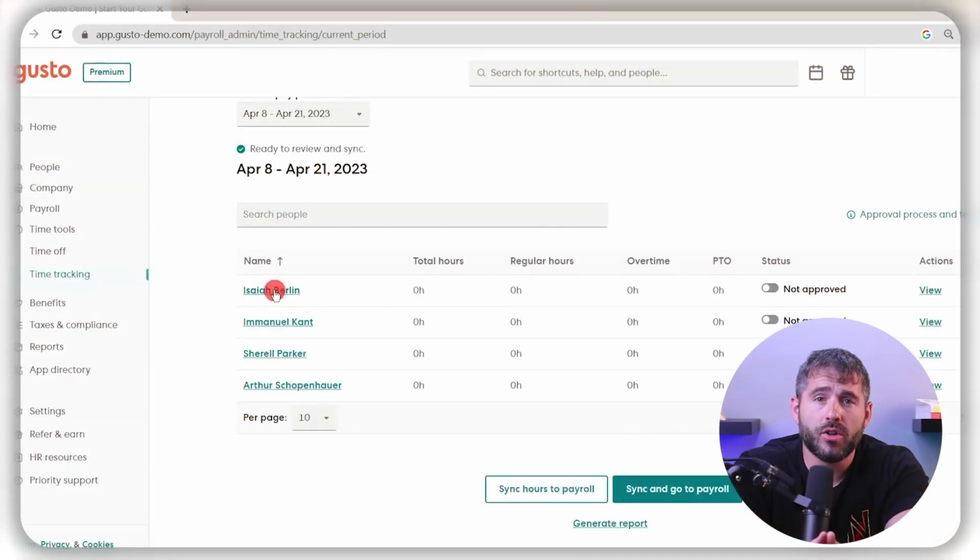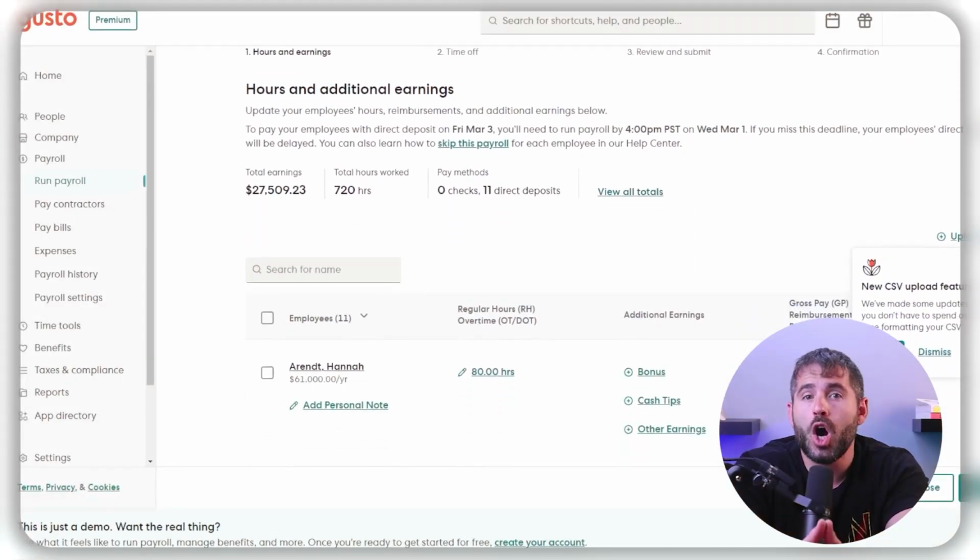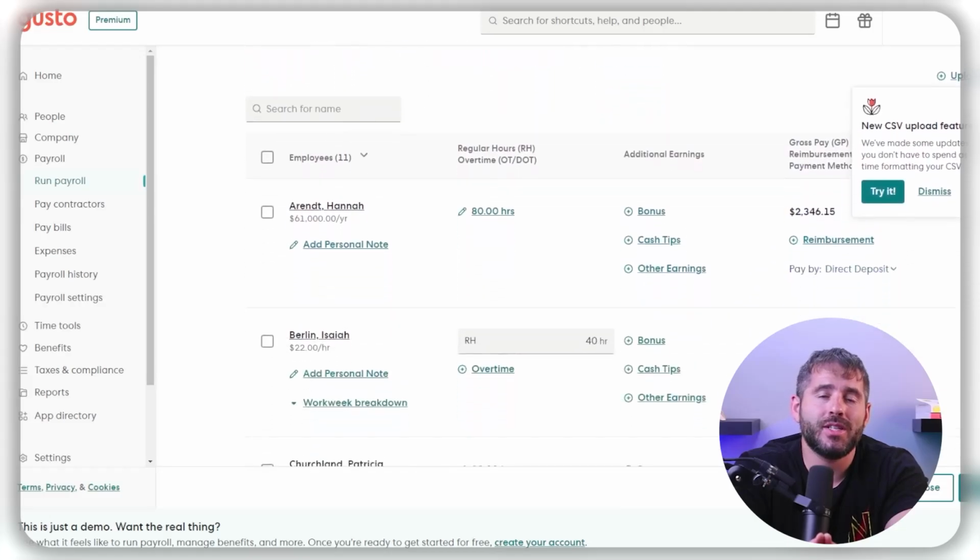Now, Gusto's time tracking feature is a great tool for businesses to accurately track their employees' hours. This feature allows employees to log their hours worked on a daily basis, and employers can easily review and approve these hours before processing payroll. This helps to ensure that employees are paid accurately and on time, and also helps to prevent errors or discrepancies in the payroll process. Additionally, the time tracking feature integrates seamlessly with Gusto's payroll processing system. Once hours are approved, they can be automatically added to the payroll and factored into the employee's paycheck, which simplifies the entire payroll process for businesses, as there's no need for manual calculations or any manual data entry.